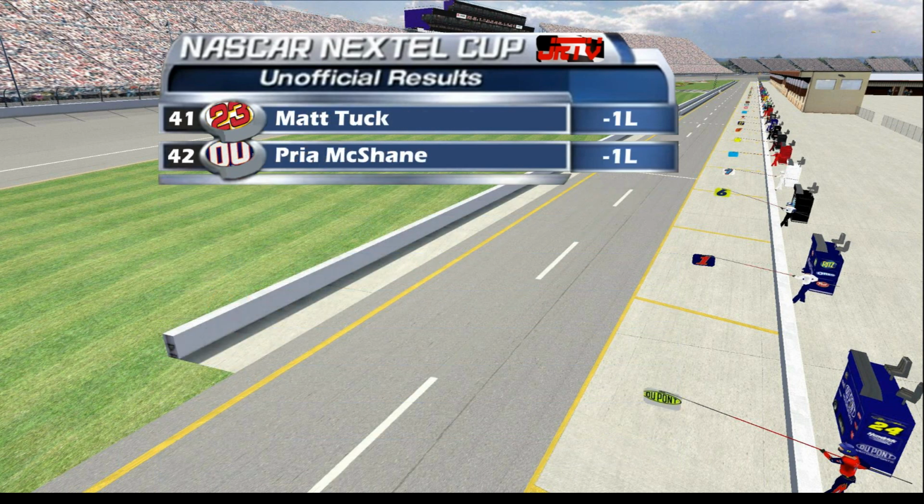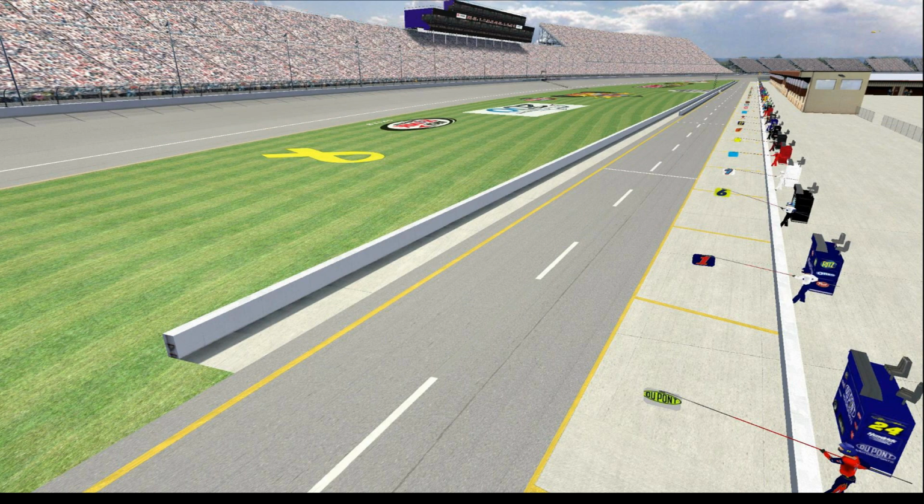And the 2 drivers that were fighting for the 35th place in owners' points finished right together at the back of the field. Tuck 31st, Free McShane in 42nd here today at Michigan.